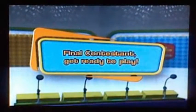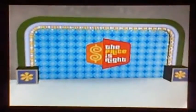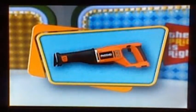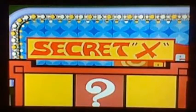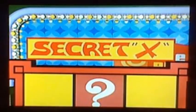Final contestants, get ready to play. Now let's see what we have for you behind those doors. Take it away, Rich. The selection of professional grade power tools features two types of saws, impact driver, and more. All designed for the do-it-yourself worker at home. Wow. Thank you very much, Rich. You're going to play Secret X. To win, you need to get three X's in a row, either up, down, or diagonal. I'll give you your first X, and I'll give you a chance to win two more by pricing two items.